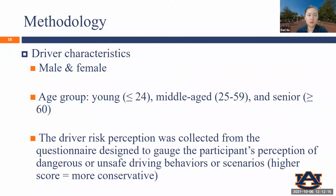For the drivers, we categorize the drivers into different genders and age groups. And the risk perception score of a driver is the sum of the scores from the questions in the questionnaire. And the driver risk perception was collected from the questionnaire designed to gauge the participants' perception of dangerous or unsafe driving behaviors or scenarios. Which means a higher score indicates a more conservative driver, and a lower score means a more aggressive driver.